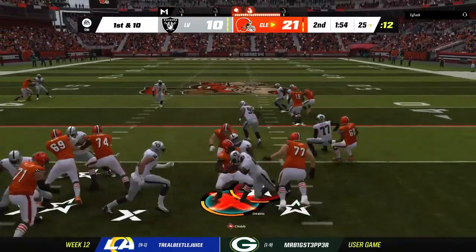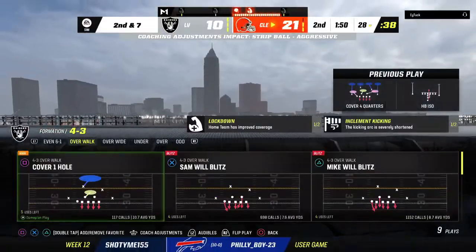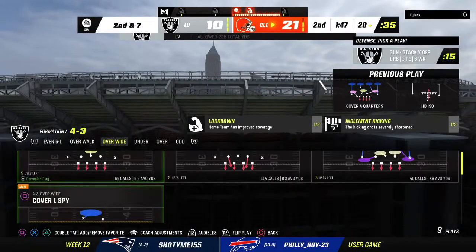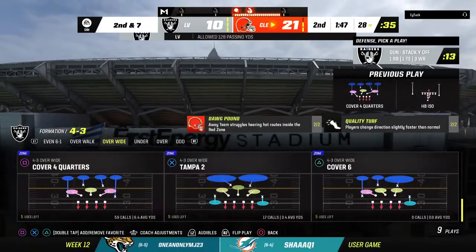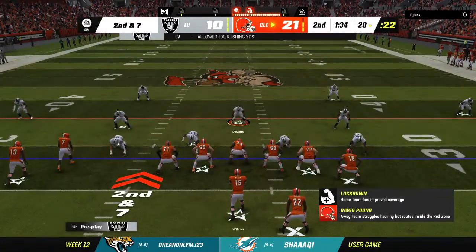Great analogy, Brandon, because they are pushing them back and winning everything at the line of scrimmage. They've just been laying down tracks towards the opposite end zone. So, to themselves, all they're saying is, if we don't make a mistake, there's no way they can stop us. Here's 2nd and 7 now from the 28.